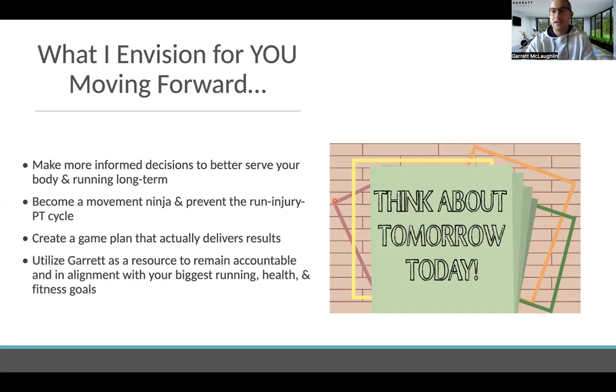So just being a healthy, well-functioning person, to have the range of motion, the strength, the stability, the balance, that solid foundation to move. And then obviously prevent that run injury PT cycle, right? This is extremely common in the running world. If we can break that cycle in some way, continue to train and be successful, navigate those little aches and pains as they come, that's really putting you in a good situation.